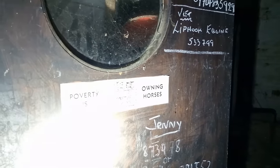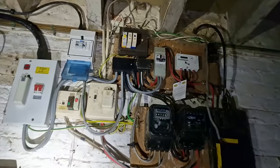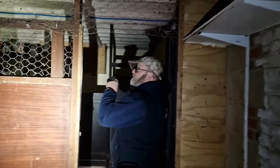Poverty is owning horses. Oh, look at this mirror. It's a weird little setup, isn't it? It says the sliding door. There's an electric lock. There's a mill here. See the mill? A wheel on the back of the mill. Let's have a look up here with Ned.